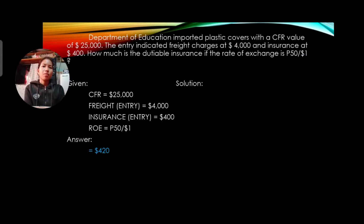So, next question. Department of Education imported plastic covers with a CFR value of $25,000. The entry indicated freight charges at $4,000 and insurance at $400. How much is the dutiable insurance if the rate of exchange is 50 pesos per $1? The given here: CFR is equal to $25,000, freight is equal to $4,000, insurance $400, rate of exchange 50 pesos per $1.